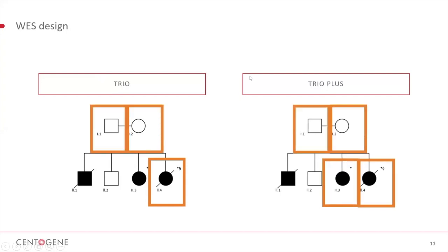We have the trio, which can be performed on the index and both parents, and it's preferred as it is informative regarding the mode of inheritance, the segregation of variants, and reclassification in many situations of variants. And finally, we have the trio plus, which is similar to the trio with adding on other samples to the test.